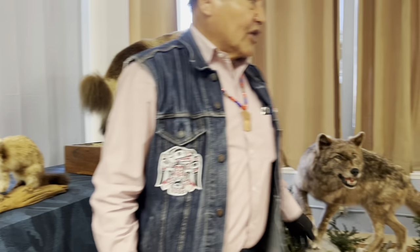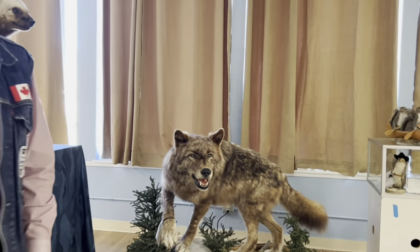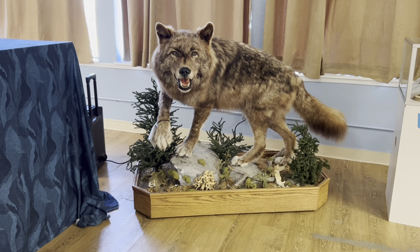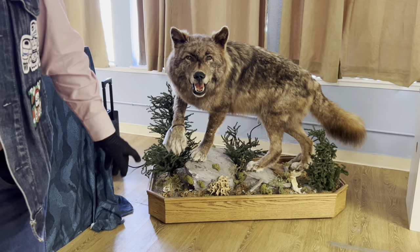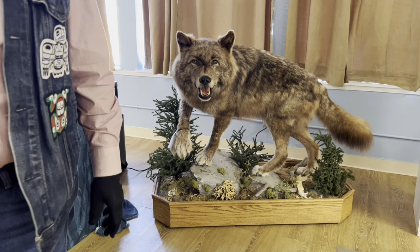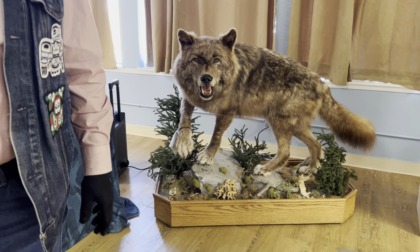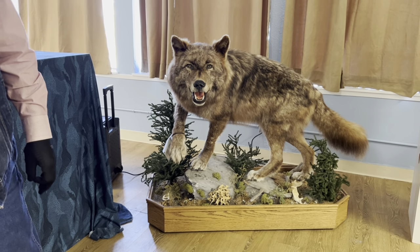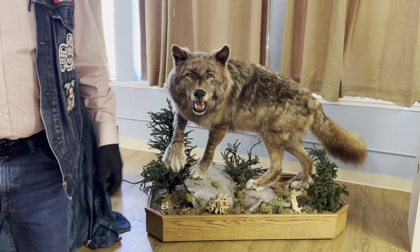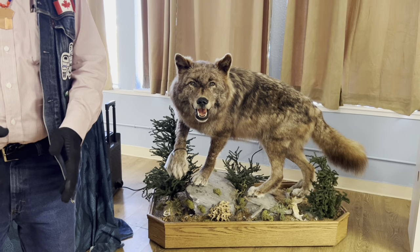Then you got a wolf, a timber wolf, very powerful jaws, and they run in packs. There's a female that's in charge of that pack. For you ladies, make a fist, and you'll see that his paw is the same size as your fist, or just a little bit bigger. But they run in packs, and there's a female that's in charge of that pack. When they're chasing their prey, which is the typical black-tailed deer, there'll be one on the left, one on the right, and one in the center.